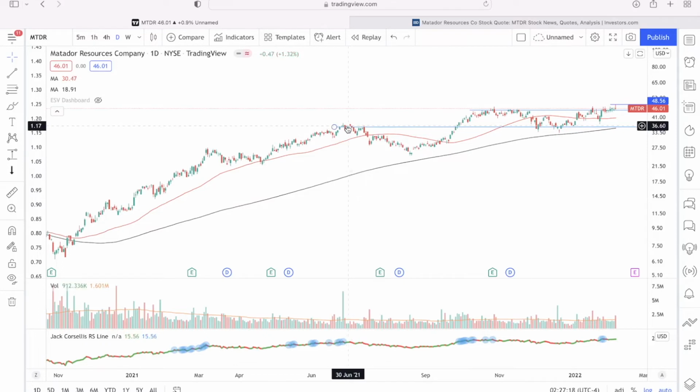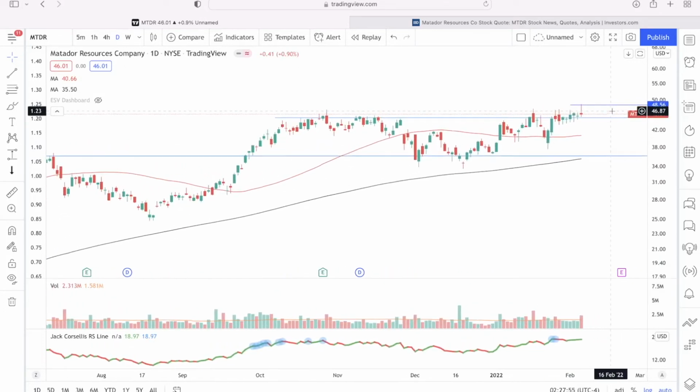So you can see that Matador Resources formed a U-shaped base over here before it broke above its high at this point over here. And then it formed another base over here again. So right now, Matador Resources stock has formed a base over base pattern. So if we zoom in over here and take a look at the current base, Matador Resources stock is forming quite a constructive base. Firstly, we had an undercut over here.